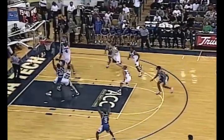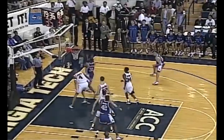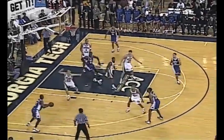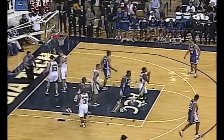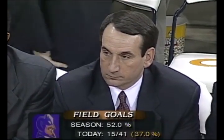Langdon faking. Here's Battie. To Avery for 3. Battie with the offensive rebound, Duke's 13th of the game. Avery baseline, stepped on the line. Out of bounds, yes, indeed. 19:30 left in the game. The Duke Blue Devils poised to take over the #1 spot in the country.